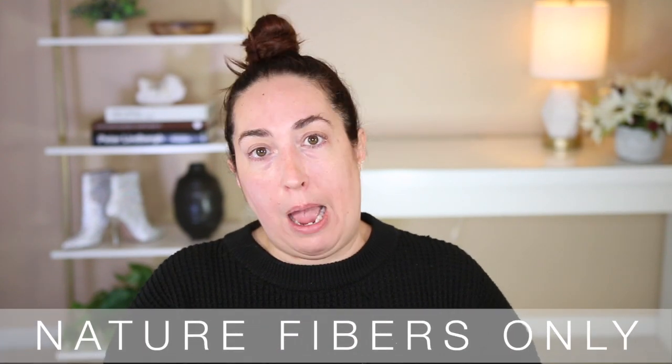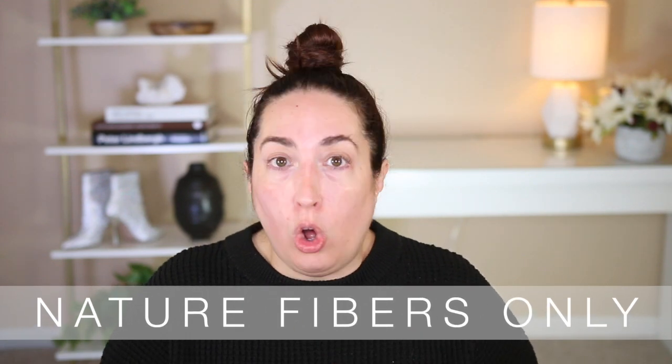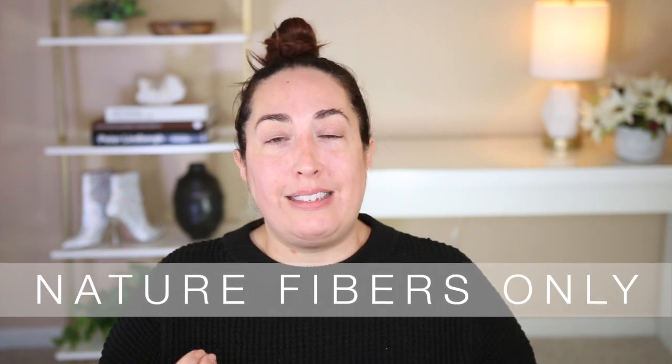So you want to use actual natural fibers, like organic cotton or linen or wool, something where it's not made of synthetic fibers and synthetic plastics, because castor oil is very, very potent. It will actually break down the natural fibers of the plastics, and you don't want to absorb that into your skin. So natural fibers, natural cottons, organic flannels.